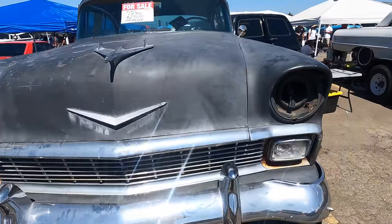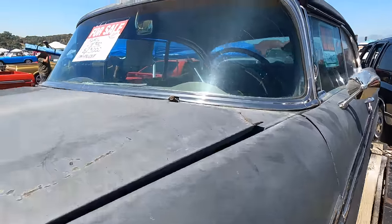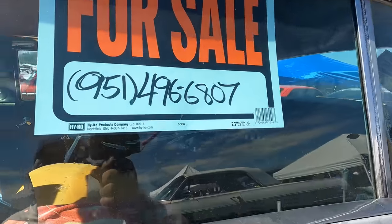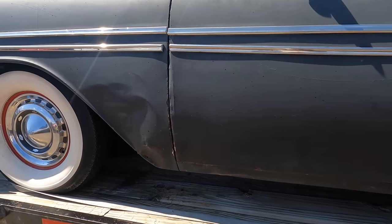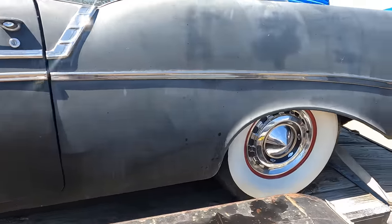This '56 Chevy's winking at you. Asking 23,000. Oh, there's a phone number that you can read better here. It says it's got a 350 on the other sign. Good luck here. A little bit of a project. Probably some bodywork required and things like that.